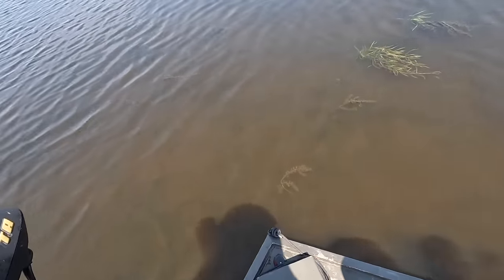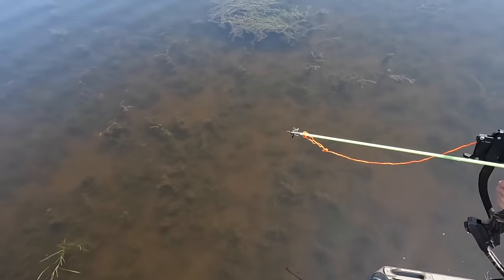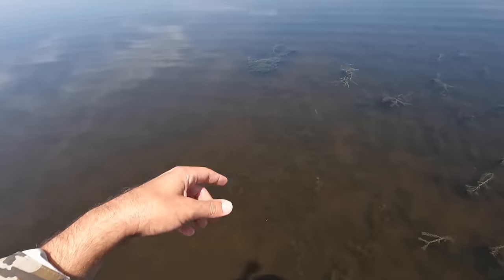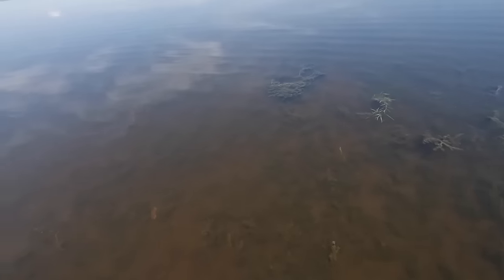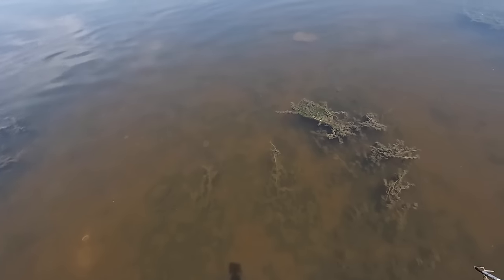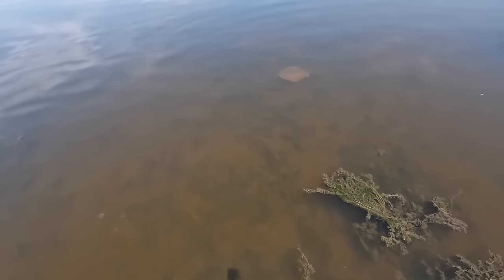Stay ready, guys. I think you should go a little to the left, too. Oh, yeah. This is much cleaner water. With crabs. Yeah, they're going to have redfish in here. There's crabs everywhere. You see a nice big crab right here. Redfish will show up for that. That's a giant. Let him shoot.